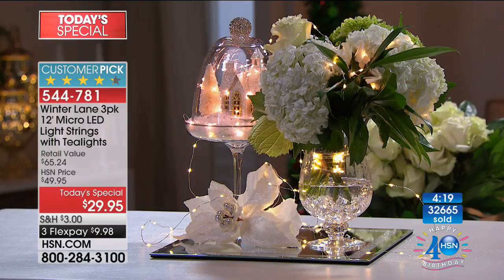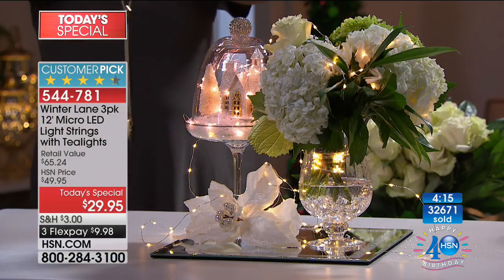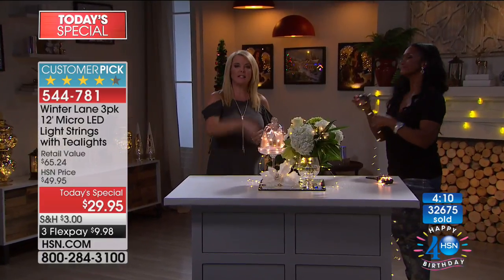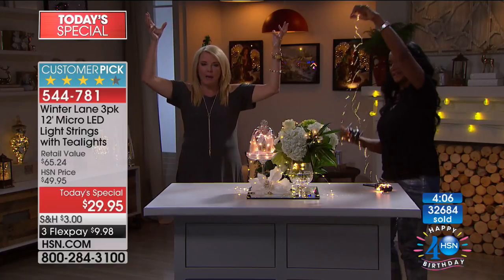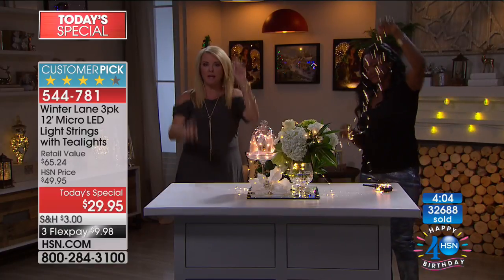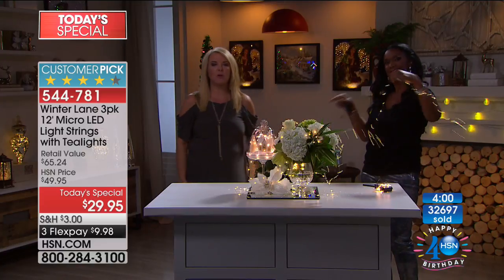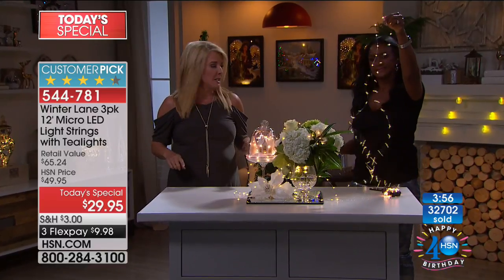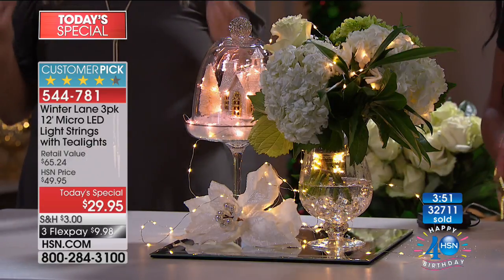One of the neatest things I've seen for a birthday party is behind the cake table, they put a whole bunch of ribbon, tons and tons of ribbon, and then they hang these little micro string lights straight down from the very top. Of course, you anchor the battery pack on top, and they just hang them straight down with the ribbon, right behind the cake table. It's an easy project. It's super fun to do. Ribbon's very inexpensive. Obviously, our lights are phenomenal, and you create that magical moment.